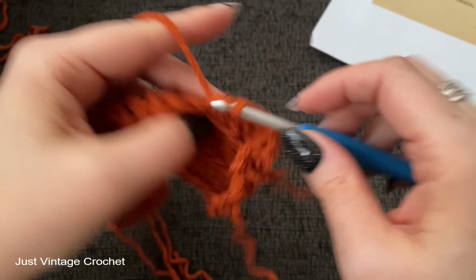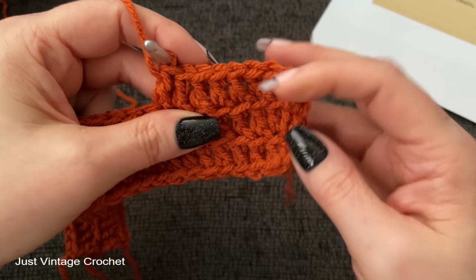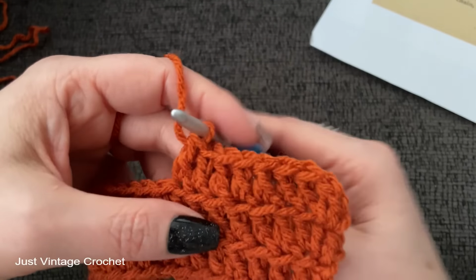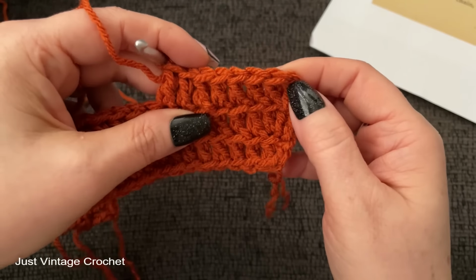Again, I think not having a specific stitch count is going to play into how well this design works out. I mean, obviously it is. They don't give you stitch counts. Okay, or multiples.